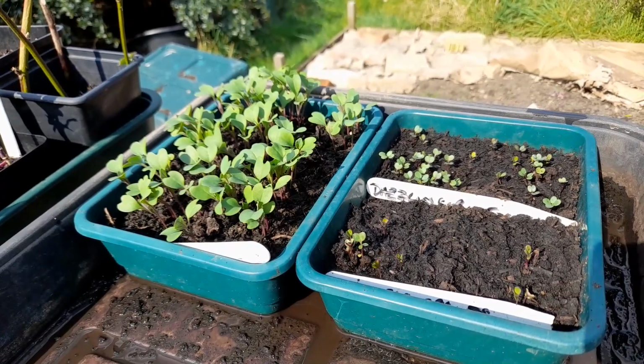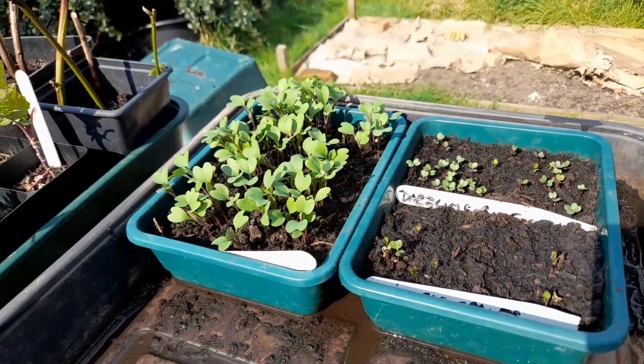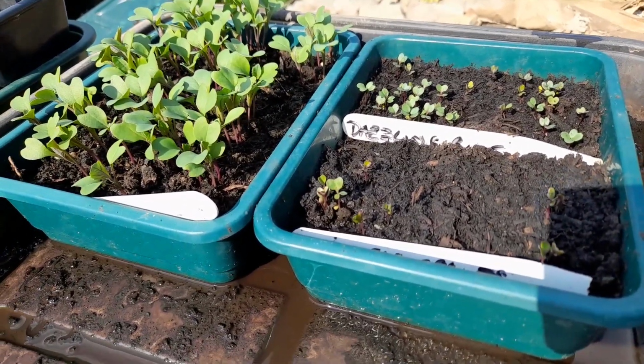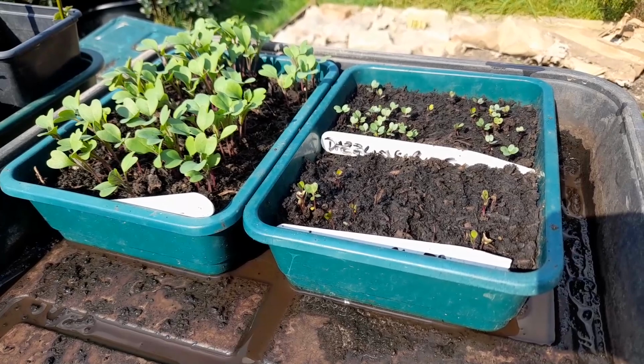On the left, a Portuguese cabbage. You can see they're starting to get their true leaves now. They'll need potting on this week. And on the right here are the Brussels sprouts, you see there at the front, and then Dazzling blue kale at the back.